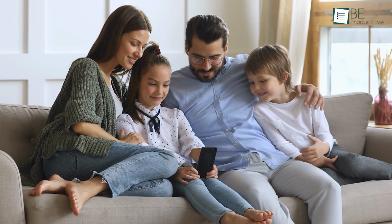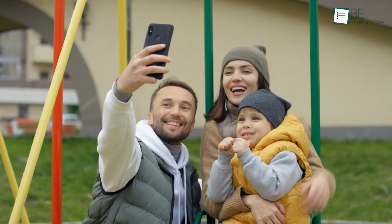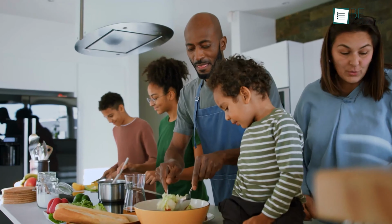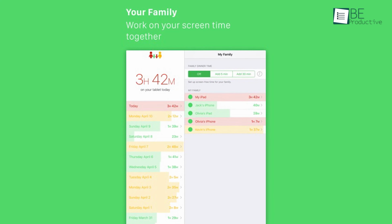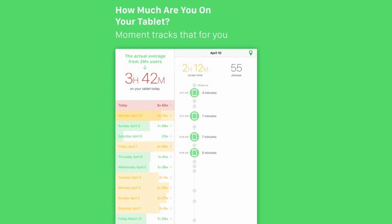For families, Moment allows you to set up shared, screen-free periods. This could encourage more quality time together, maybe for family walks or cooking healthy meals. The family scoreboard showing everyone's screen time might spark some friendly competition to stay off phones.